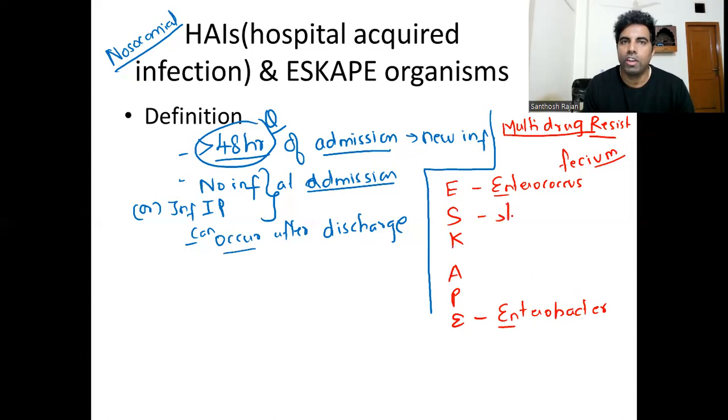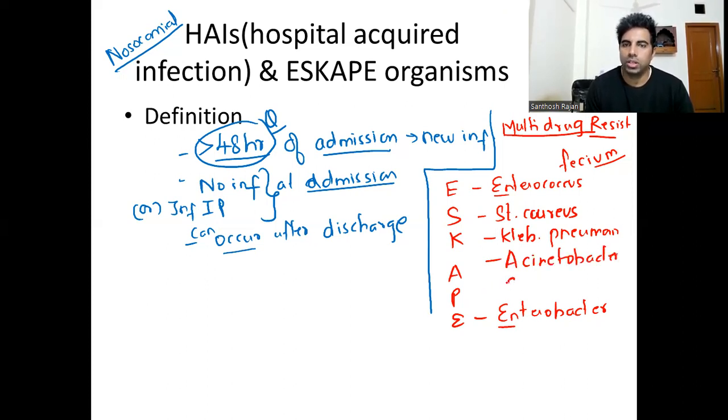And yes, our favorite Staphylococcus aureus. Then K for Klebsiella, especially Klebsiella pneumoniae. When we talk Klebsiella, we talk Klebsiella pneumoniae, okay. A for Acinetobacter, okay. And P for Pseudomonas aeruginosa. So these are the ESKAPE organisms.